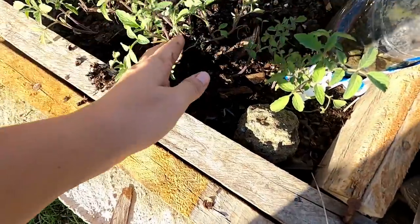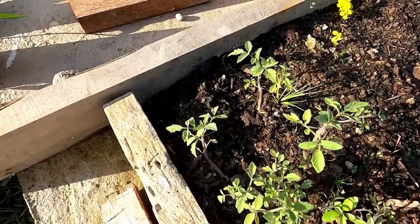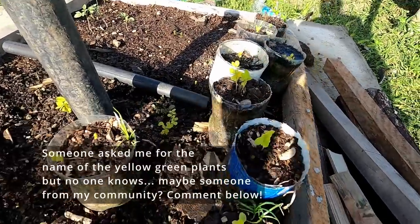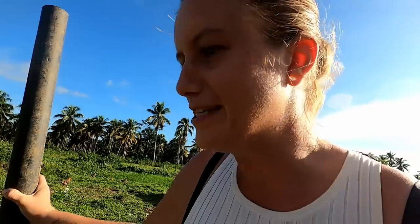Tomatoes are getting bigger. Now 1, 2, 3. And this one, we don't know the name. No one knows it. Maybe I will search it on an app. Then I can tell you.